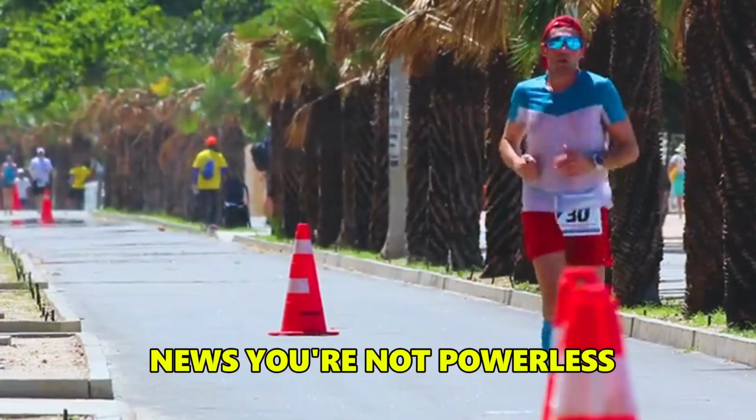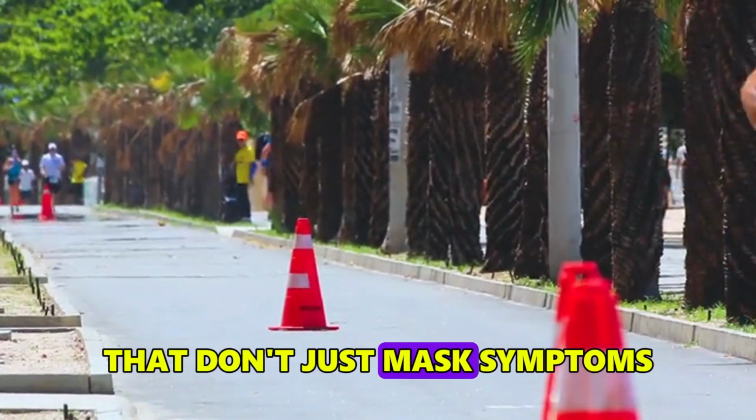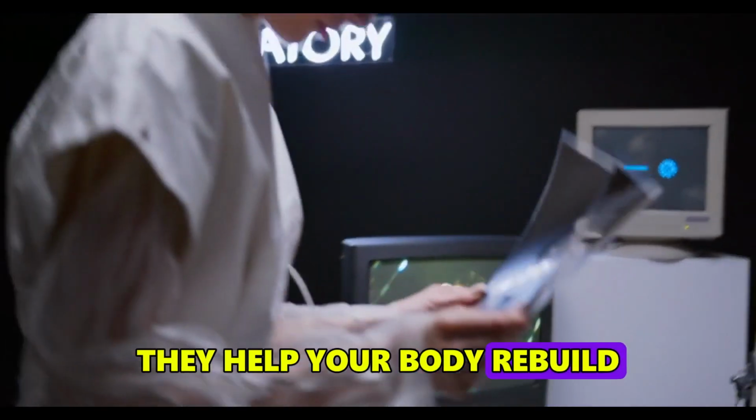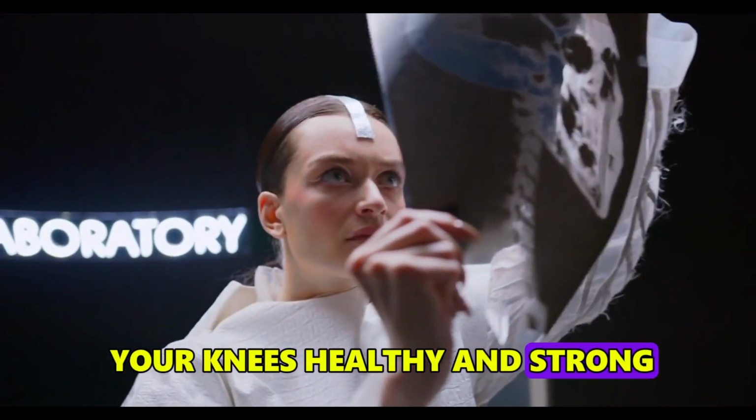But here's the good news. You're not powerless. You've just discovered 5 powerful foods that don't just mask symptoms. They help your body rebuild, restore, and regenerate the cartilage that keeps your knees healthy and strong.